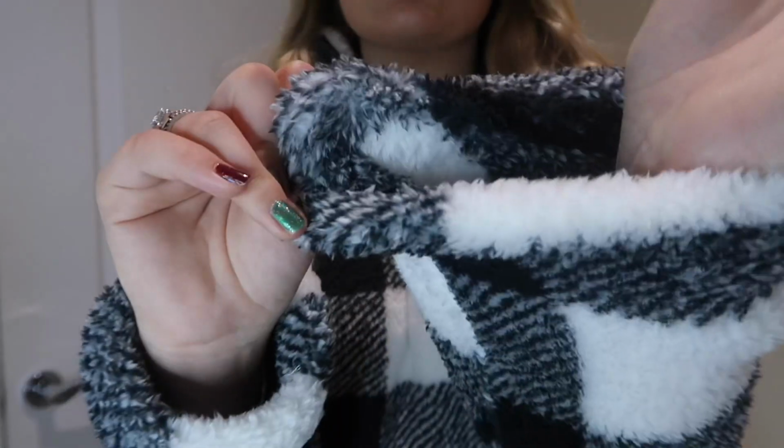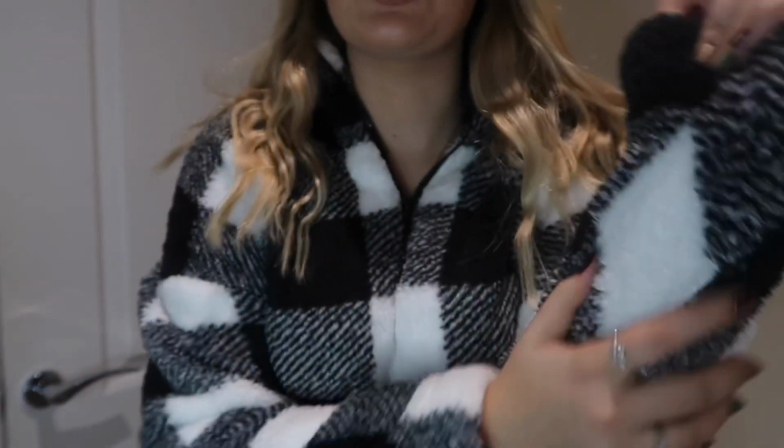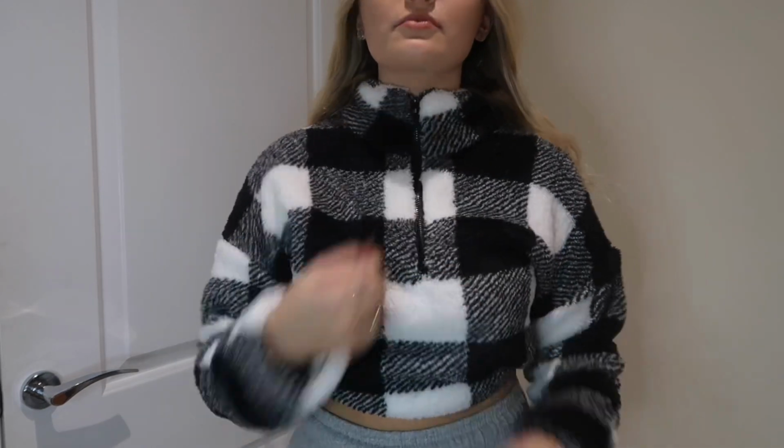But it is the fluffiest thing I've ever felt in my life. Oh my gosh, it's fluffy on the inside as well. Trust me, you need to feel that. Oh my gosh, I love this. Wow. And it also does zip up. So if it's a really cold day, or if it's slightly hotter, undo it.